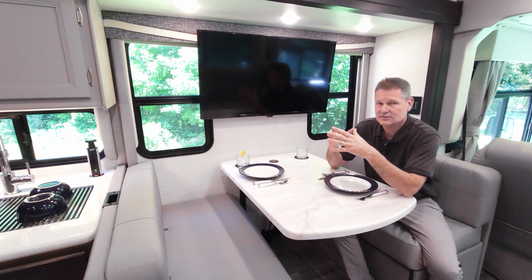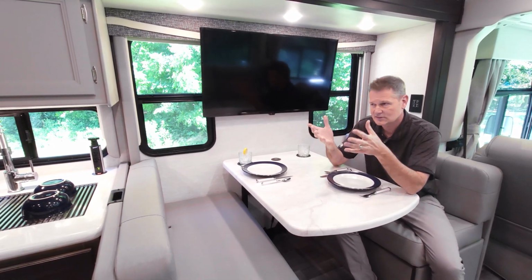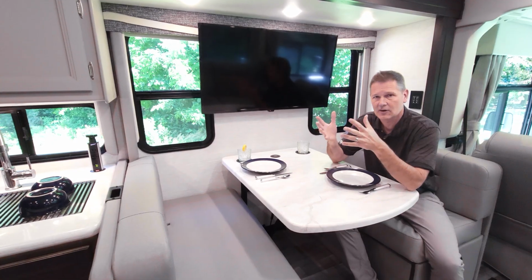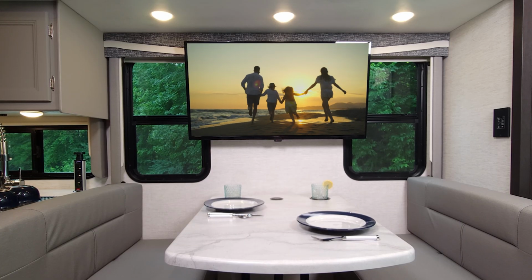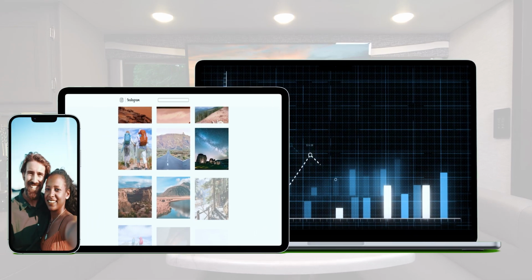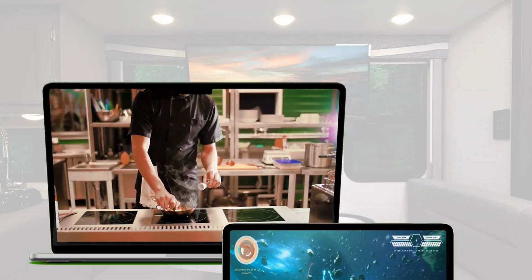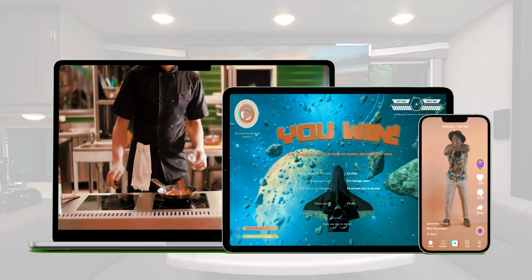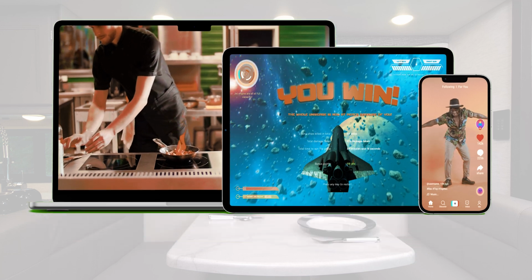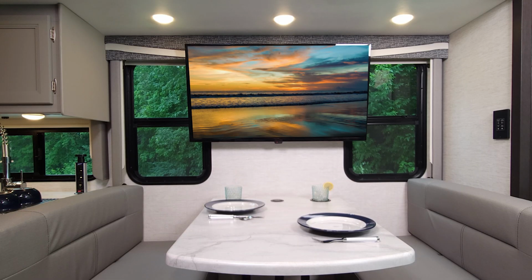And what's really nice about the smart TV, all your apps are built into the TV and you can stream while you're on the go because you are equipped standard with the WineGuard Connect 5G hotspot and Wi-Fi extender. So now you have 5G on board. So that is going to be a very fast signal you can set up and use anywhere. It comes to you equipped with cards pre-installed from AT&T, Verizon, T-Mobile. You can even set up a plan through WineGuard.